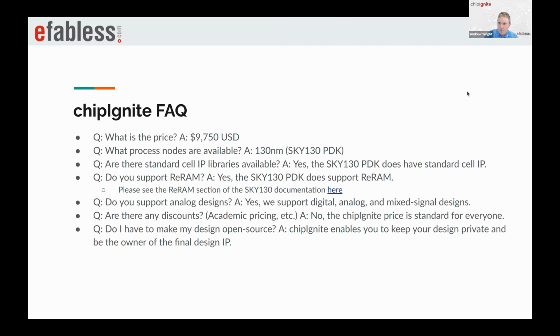For the ReRAM question, I actually don't know the issue. Yeah, I asked Lewis to provide a bit more information. And someone in the chat is saying, how about flash devices?